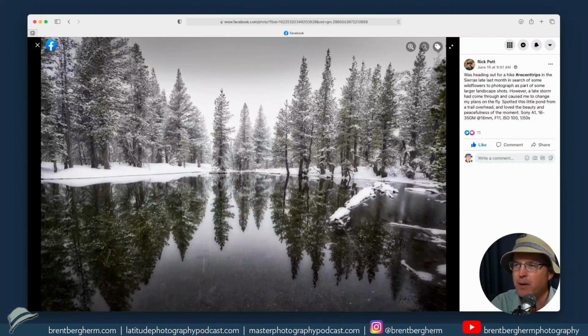All right, Rick Pot. We are on image 18 of 21, so we are almost done. "Was heading out for a hike in the Sierras last month in search of some wildflowers to photograph as part of some larger landscape shots. However, a late storm had come through and caused me to change my plans on the fly. Spotted this little pond from a trail overhead and loved the beauty and peacefulness of the moment."